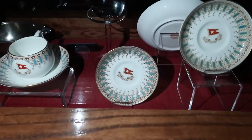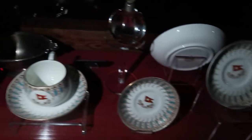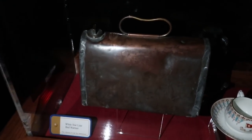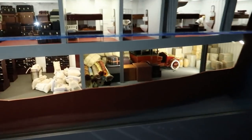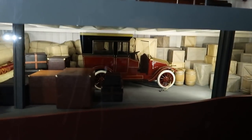So the bow in the front and the poop in the back. Makes sense. So items from the White Star Line, some fine china, and a bed warmer, I guess they would fill that with hot water and put it in the bed to keep it nice and toasty. This is one of the deck chairs from the Titanic. It's a model of the third class quarters. We looked at a car down there.